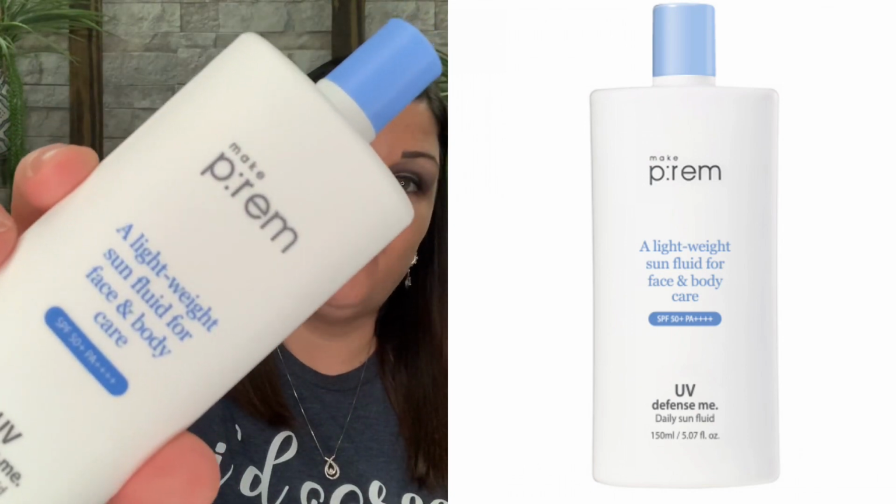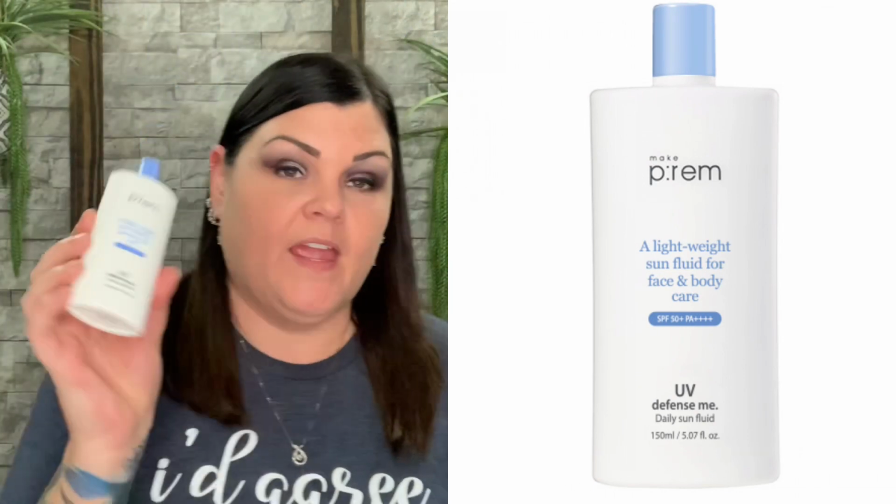So that is what the brand looks like right there. And yeah, so I'm really excited about that full-size sunscreen.